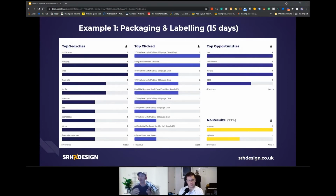So top searches, fairly self-explanatory. These are the things that people are searching for the most, and you can navigate through those. And so you're looking for popular products there. Top click, so whenever they actually see the product, they click through. That's your click-throughs. Your top opportunities, so that's people searching for something that is producing a partial result, or a result that's there, but it's maybe not quite right. So that would be where you might want to look.